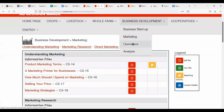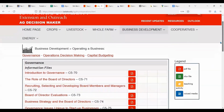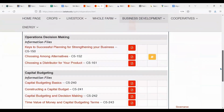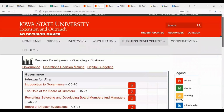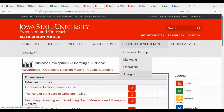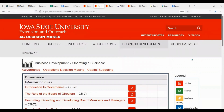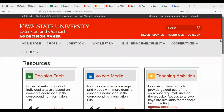And you can see from business development, you can get into things like operations. So if you just don't know a whole lot about business and how to start a business or how a board of directors works or the different roles and responsibilities, budgeting, how do you budget capital expenditures? Just a lot of those basics. The analysis tab there, that's a good one too. But then you can get into the whole farm, and this is really where it opens up a Pandora's box of a wealth of information. And this is how I use it, again, on a monthly basis, just looking up some of those resources from weights and measures to other.